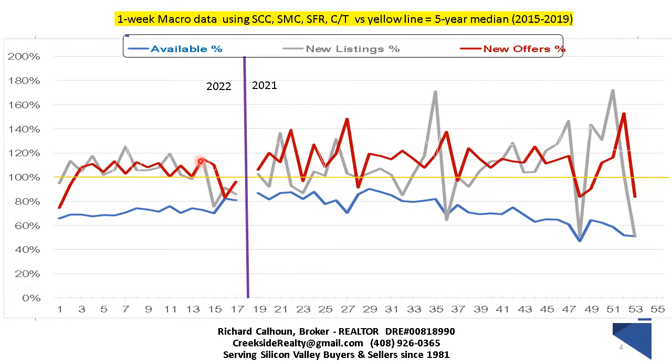Finally, let's look at the demand side, the red line. So you can see with Easter, it dropped way down, and it dropped down following the lack of the inventory. Inventory came back up and so did demand. I still maintain that this is an inventory related issue for a significant portion because the number of offers falls a week after the number of new listings coming on the marketplace.